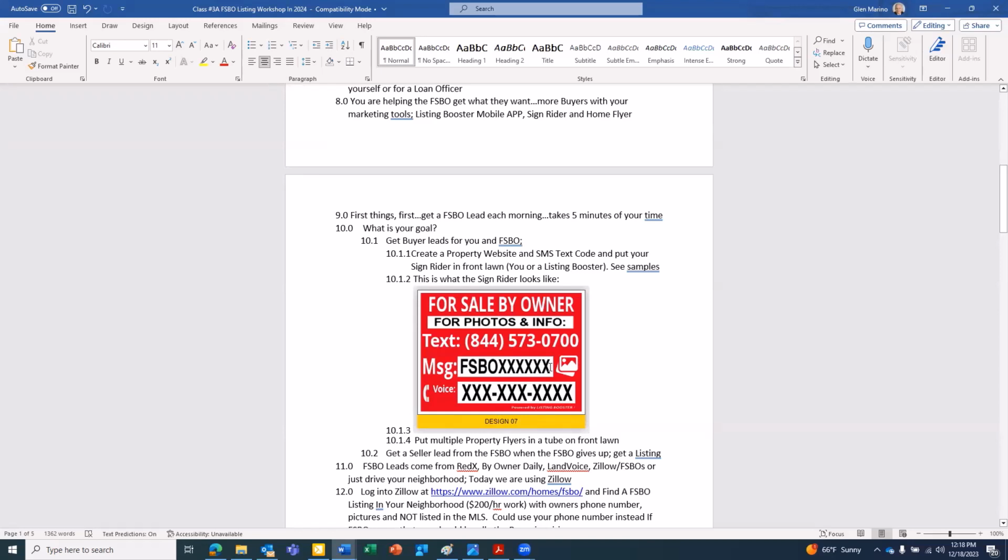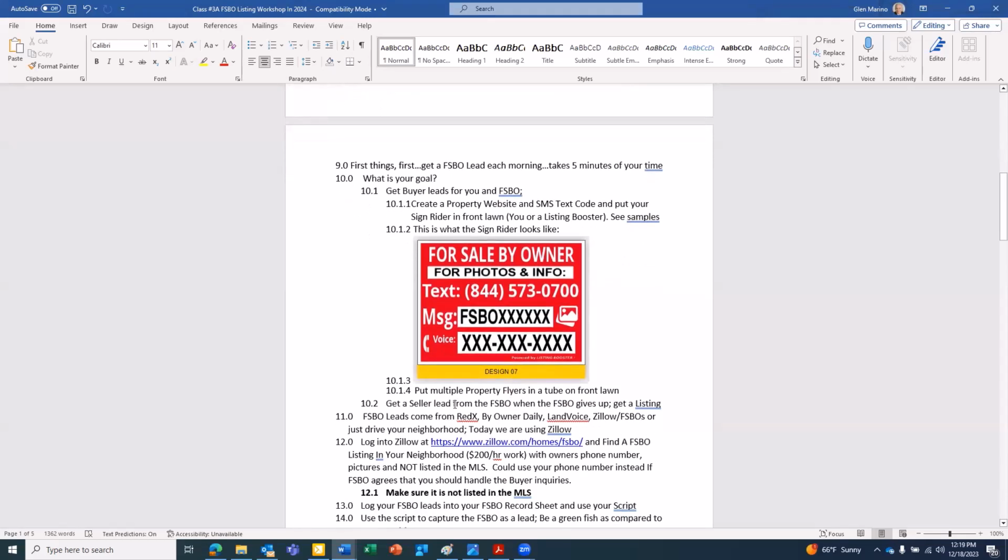So if a drive-by potential buyer goes by that house and sees this, they can dial up this number on their cell phone, put in FSBO 1, 2, 3, 4, and it downloads the complete property website with photo gallery, virtual tour, what's nearby in the neighborhood, brochures. It's got everything for them. And because they did that, you get a notification that this is a potential buyer for 123 Main Street. You put multiple property flyers in a tube on their front lawn.